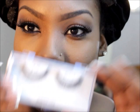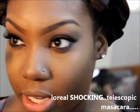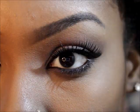Flat lashes off camera. They're number 76. Butterfly lashes from the beauty supply store, and they're human hair. This is my Shocking Telescopic Mascara, and I just put some mascara on it. Those are what my lashes look like.